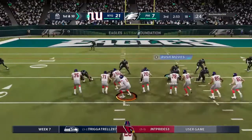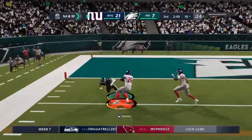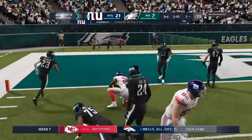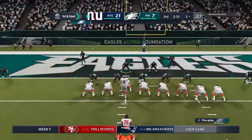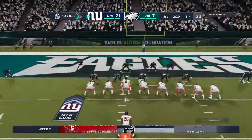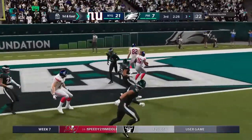So from inside the 20, here's 1st and 10 at the 18. Fights free at the 5. And stopped a few yards shy of the goal line at the 3. That gain of 15 gets him on the doorstep, 1st and goal. Looks like a jumbo set with 3 tight ends here for 1st and goal. They'll try and run for it on 1st and goal.